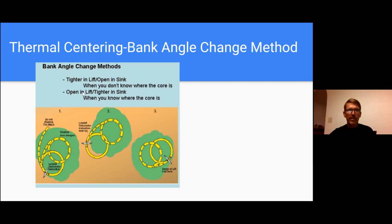And then there's another variation of that: open in lift and tighten in sink. If you're in the core, and I would say more like that you're very close to the core. So the idea there being that when you feel that lift, again, straighten out, get to min sink, feel that surge, and then it's a timing thing. When do I get back in and tighten that turn back up again?